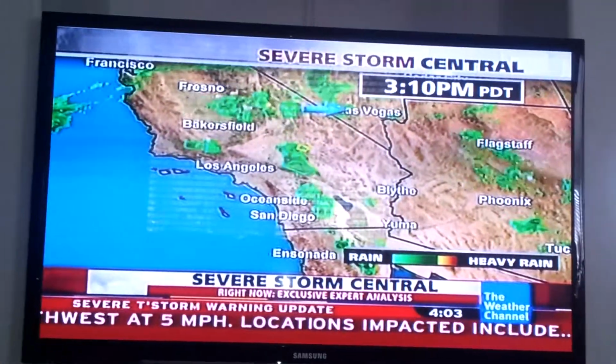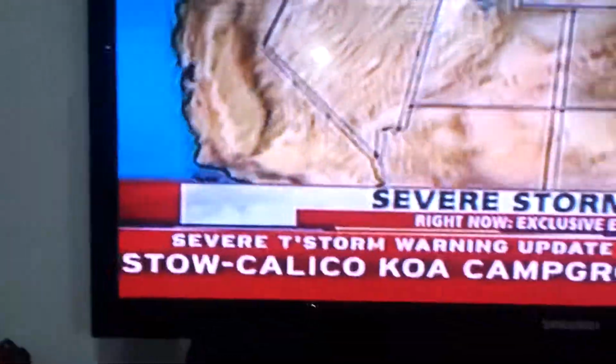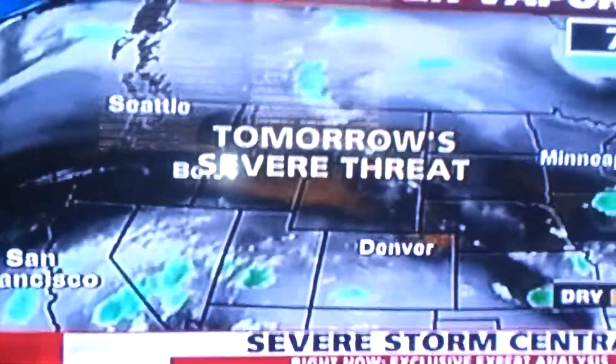Even western Clark County, which is west of Las Vegas, and through here. So just about everything that goes up has very little steering, not much of a chance to get these storms to push their way out of the way. So we've got essentially a downpour coming on, and some of this is over high terrain.